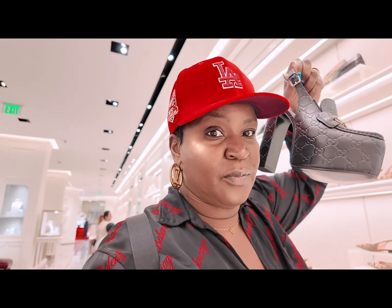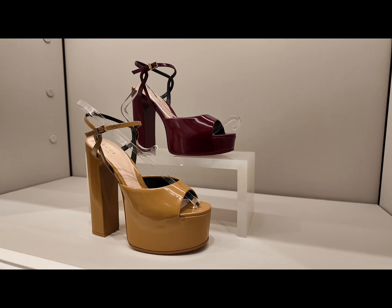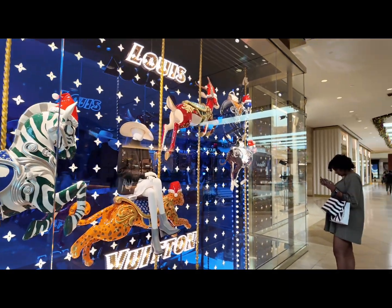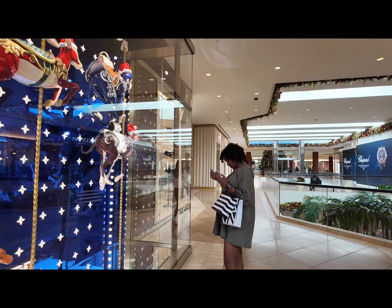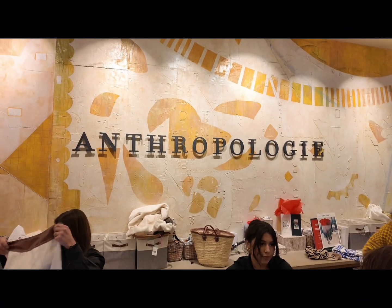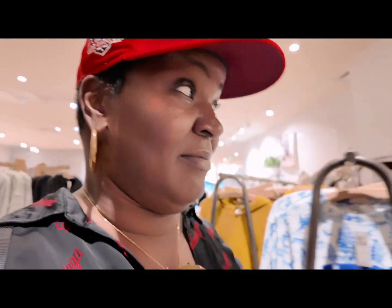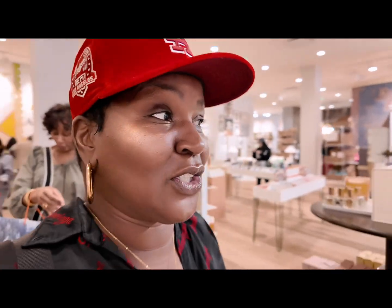Y'all look at this shoe. Oh my God. That is so cute. Oh my gosh, that skirt was so cute. And she turned it around so you could wear it on the light side or the dark side. And I guess it's faux leather. It was nice and weighty though. It felt really, really good. That skirt is so fire. It's gonna look so good with your shirt.